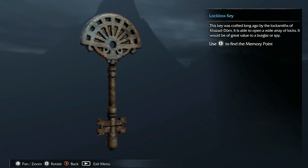Lockbox key. This key was crafted long ago by the locksmiths of Khazad-dûm. It is able to open a wide array of locks. It would be of great value to a burglar or a spy.